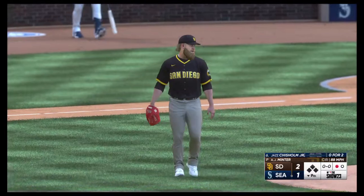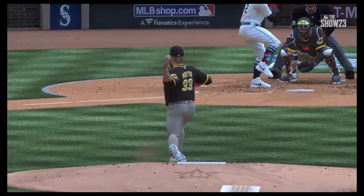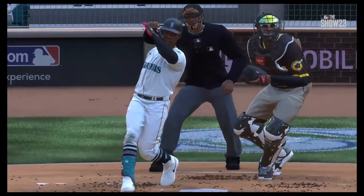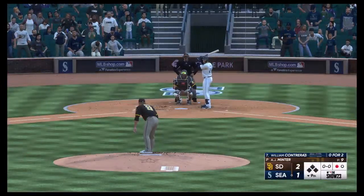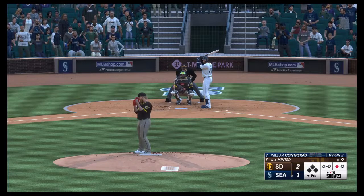And Chris, that's a way to neutralize his speed by keeping him off base. And the defense breathes a sigh of relief because he puts pressure on everyone if he can put the ball in play. But that's how you do it. Keep him off balance, get him out of there, and deal with the next guy. And now it's William Contreras. Outfield playing very deep, not wanting anything over their heads.